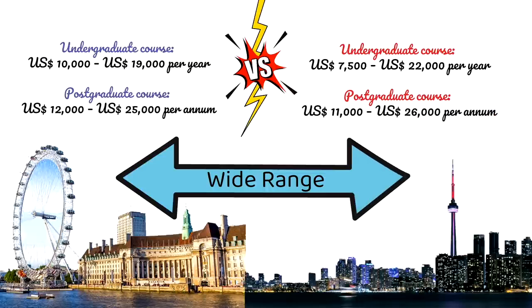Here it's very important to note that these costs that I've mentioned here are in USD, because UK is in pound and Canada is in Canadian dollars. So I've mentioned a generic currency here in USD. So if you want to convert in your home currency, in your local currency, you can actually convert it from USD to that.